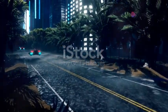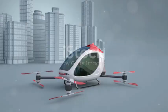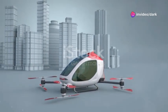So what's the verdict? The Jetson One is a game changer. It is an incredible glimpse into the future of transportation. It's a bold step towards making personal flight accessible to everyone. It's not perfect, but it's a significant step forward. The advancements we've seen so far are just the beginning. For tech enthusiasts like us, it's a dream come true. The future of personal flight is bright, and I can't wait to see where it goes from here.